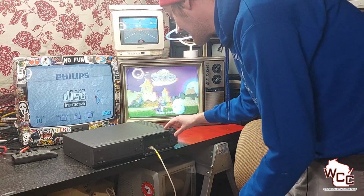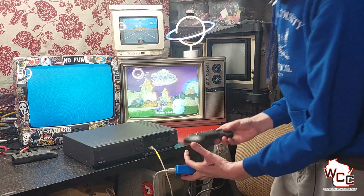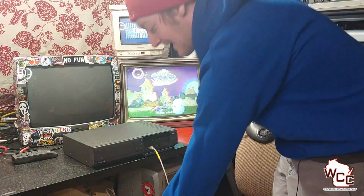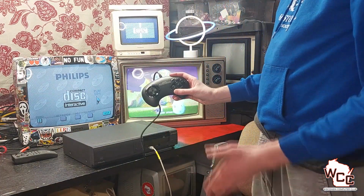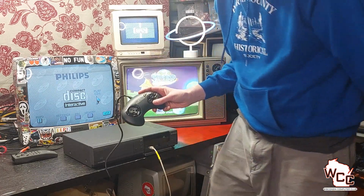And for the sake of getting it all oriented, I'm just going to power it down, power cycle it. Just a pretty fast power up, power down. And that lets you use a Sega Genesis controller. And say what you will about Sega, they made really good controllers compared to everything that Philips tried.